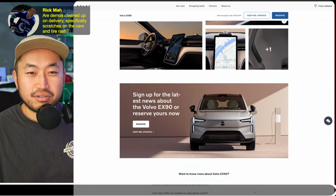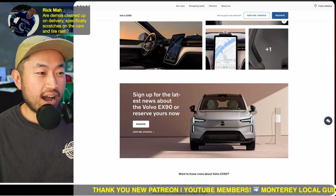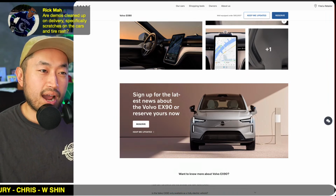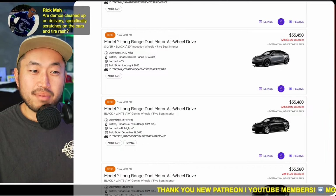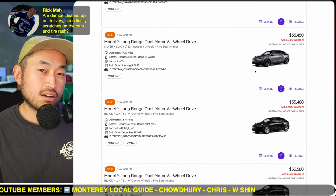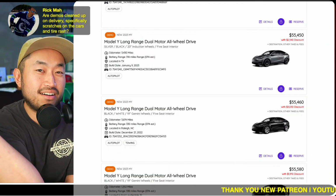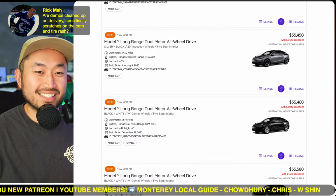Thank you. Are demos cleaned up for delivery, specifically scratches on cars and tire rash? Mixed bag. Sometimes some are, some aren't. I personally have taken delivery of a demo Model Y Performance. It was a 2021 when I bought it new, and it had 888 miles on it. And actually it was probably the best condition Tesla I've ever purchased so far. And it makes sense, right? Since it's in demo status, in test drive or even showroom status, they really want to make sure these cars are in the best shape, because a lot of people are seeing them, touching them. And so if there's any issues, they will warranty fix it and all that stuff. That's exactly what happened probably with mine, and that's why I think it was one of the better Teslas that I've bought.